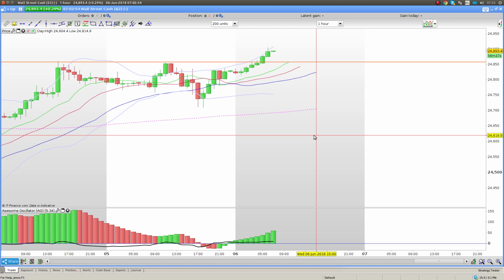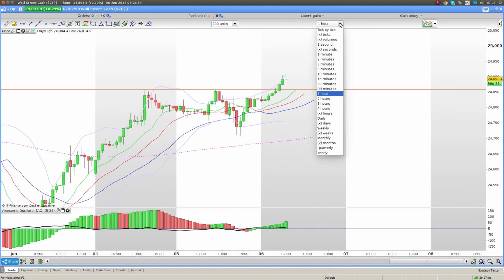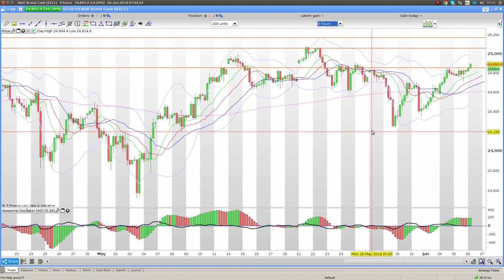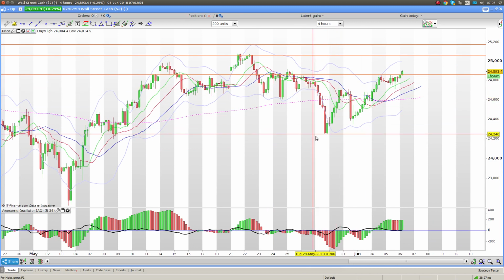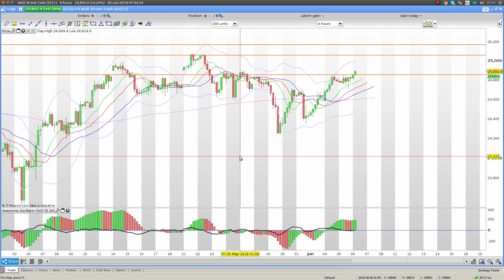So for me, I'm long, and I'm looking to add to my longs at this stage. I'm swing trading this, so I'm looking for this Bollinger target. I'm looking for these levels here to be hit. So that's me on the Dow, long and strong at the moment.